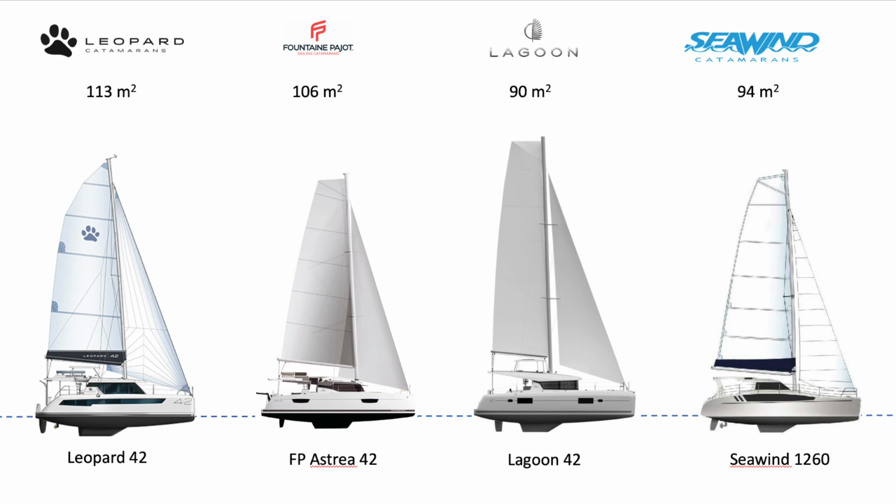As far as sail area goes, it is the Leopard 42 at 113 square meters that leads the pack, followed by the Estrella at 106, then the Seawind at 94, and finally the Lagoon 42 at 90 square meters.